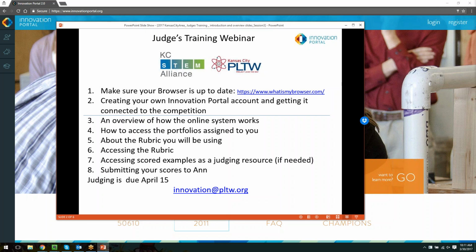When you visit the Innovation Portal, there's only a few browsers that are compatible with it, and actually any Microsoft products are not compatible with the Innovation Portal. We don't do testing with those just because of compatibility issues. If you visit whatismybrowser.com, it'll tell you if you need to update your browser. We designed for the most current and updated versions of Chrome, Safari, and Mozilla Firefox. So if you're using one of those 3 browsers, you should be good to go on the Innovation Portal.